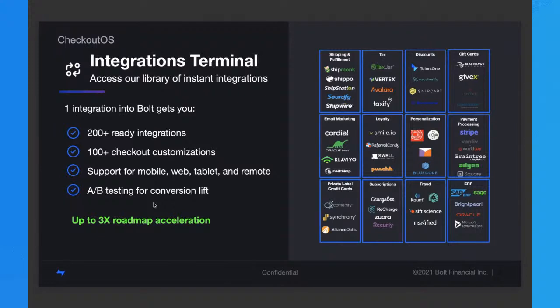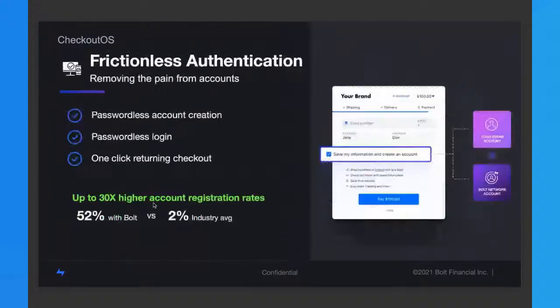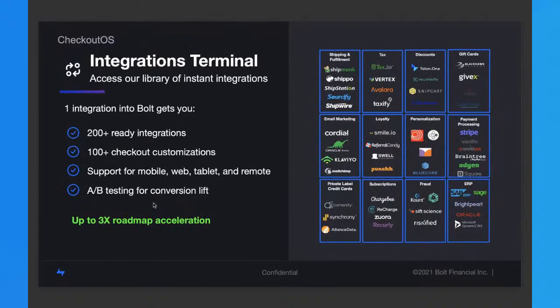Additionally, we partner with a number of gateways, including Stripe, Braintree, Adyen, Square, etc. Just to go back for a second, we offer roadmap acceleration integrating with those partners that is 3x. So when you partner with Bolt, we are taking away a lot of the dev hours and dev cost to allow you to integrate these partners straight through our Bolt dashboard and take a lot of the dev lift off of what you're doing on the merchant side.